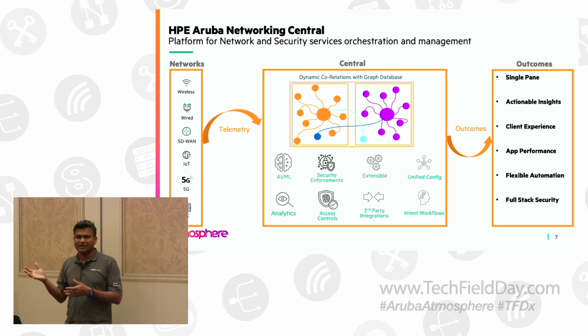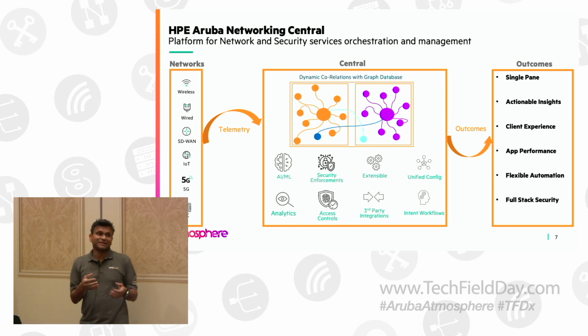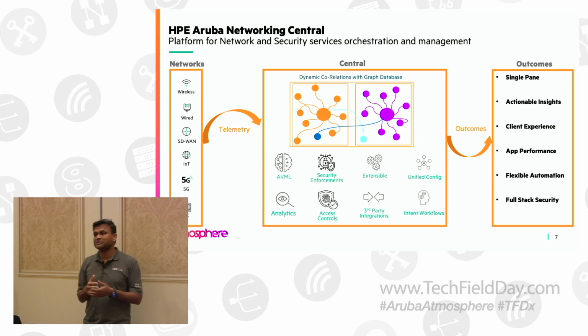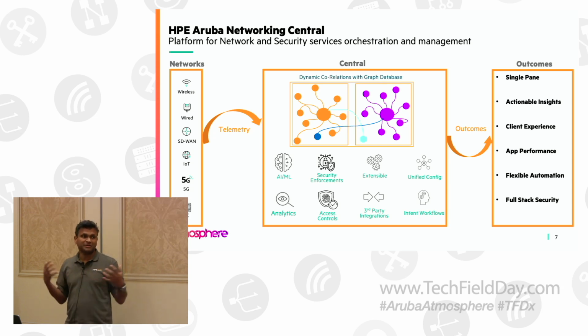We also build around it, saying we want to build better AI, which makes more actionable insights. Our goal is to get the best-in-class client experience. We really believe in discovering as much as possible the DNA of the client, if you will, the endpoints. So we have profiling built in, classification built in. We do machine learning based on the behavior. We try to figure out what the client is trying to do, what their experiences are in terms of what the flows look like. But we're also looking from the application side.